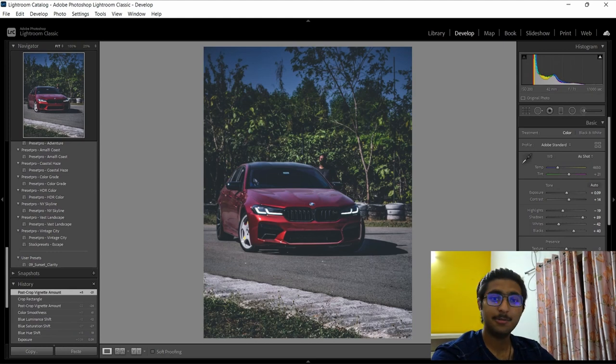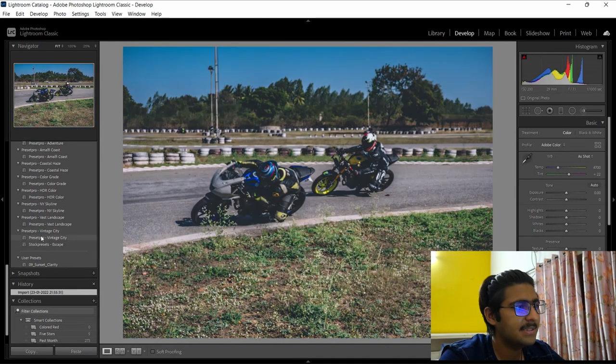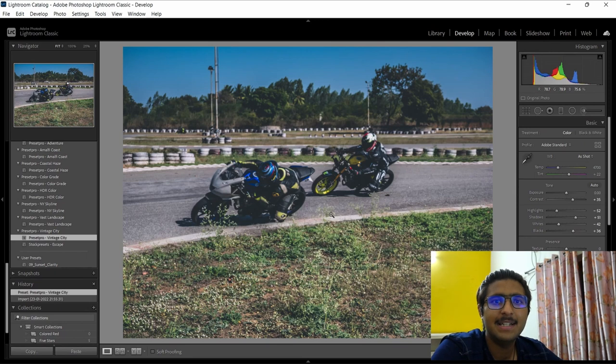Alright, so we're done with this image as well. Let's do a quick check. This is the before and this is the after. So what I'm gonna do is, I'm just gonna keep skipping forward a little by little so that you guys don't have to wait much, alright? There's nothing much to explain in these coming photos. Just enjoy the photos, that's it.